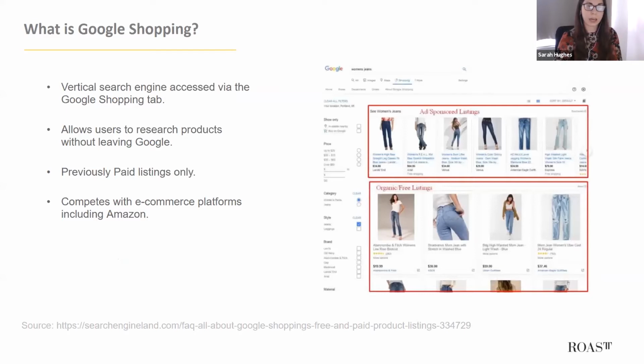So let's look at what Google Shopping is, first of all. Google Shopping is technically a vertical search engine. In layman's terms, that's another tab in the Google search results, like images or maps or videos. And here you can research your products without leaving Google at all.